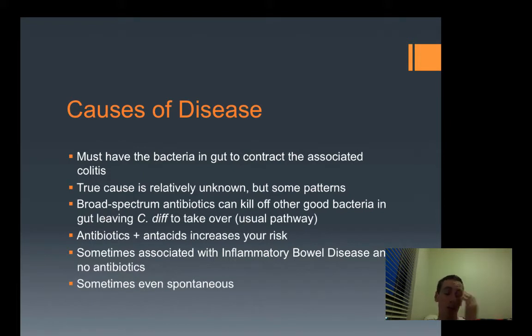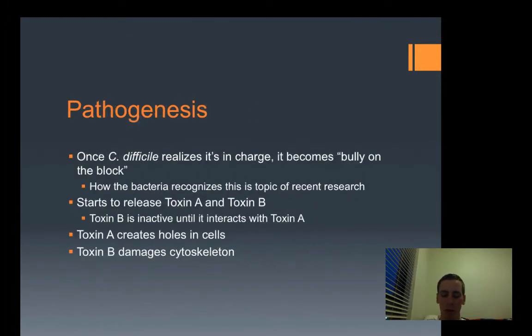Also, something interesting is that antacids along with the antibiotics actually increase your risk a little bit. No one really knows why. And it's also sometimes associated with inflammatory bowel disease, and you don't have to take antibiotics in that case. And it can also sometimes even happen spontaneously if you get really unlucky. It's kind of unknown the full reasons why it ends up taking over or causing the disease.